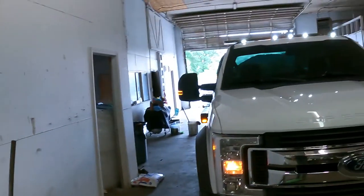I don't know if I got a stuck caliper or what's going on, but I'll be able to tell once I get it pulled apart. So I'm gonna put y'all on a time lapse and y'all can watch me pull this thing apart.